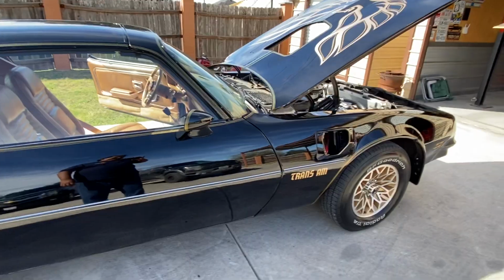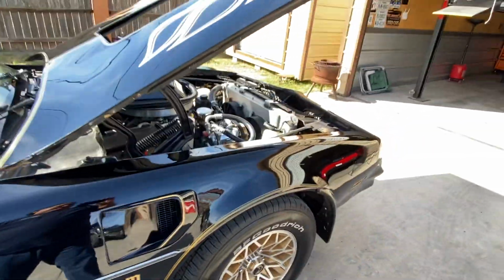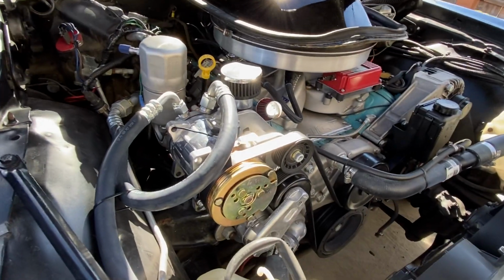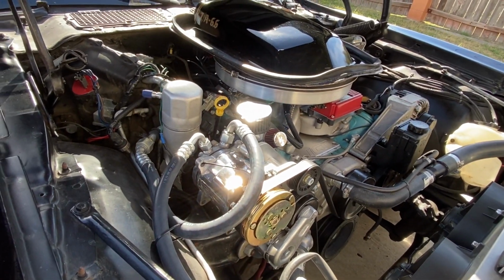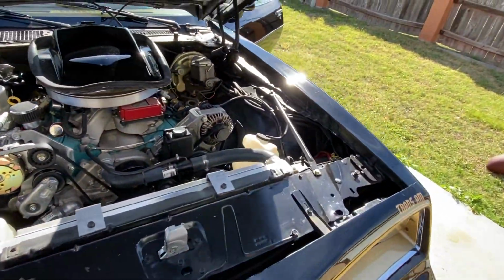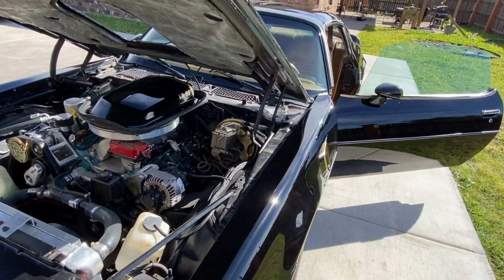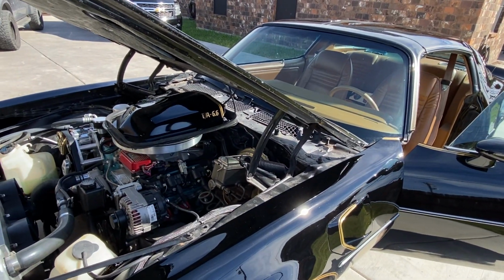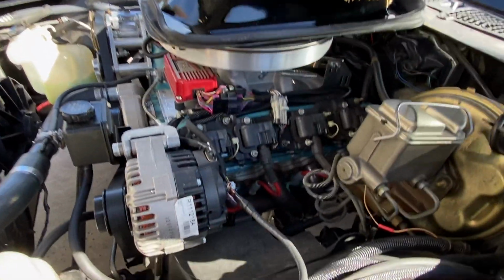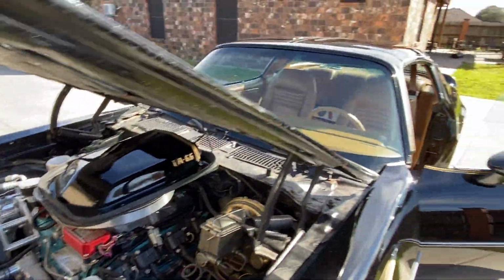All the doors shut solid. Down here, got a little bit of rust bubbles down here. You see it there? Brand new AC compressor. Using the factory AC system. Works great. Transmission shifts nice, firm. All new electrical system. Used 1 gauge heavy wire everywhere for the electrical system.